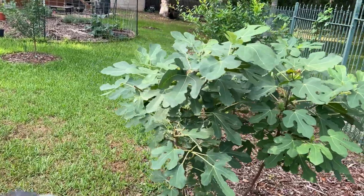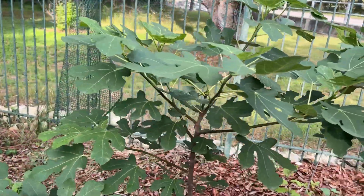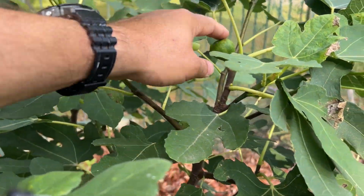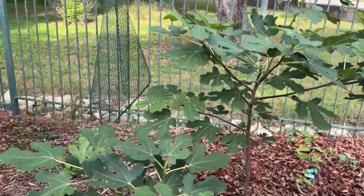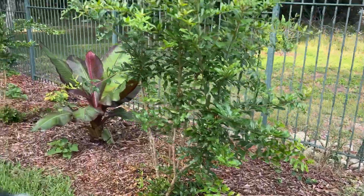The fig tree is doing really, really well. I get 2 harvests of figs. I get like this early harvest. I got one right here, you can see. The early harvest isn't really that great. It's the later harvest that seems to be better for us. So most of those will drop off, and then we'll wait for the next one to come out.